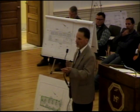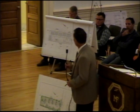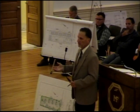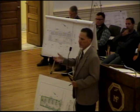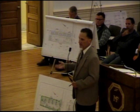What this commission is probably more familiar with is underground galleries and things along those lines. What this does, it basically allows us to put in a little bit shallower system, spread it out over a larger area, so that we have a larger footprint and contact area for the stormwater to collect within the system and have the ability to infiltrate into the underlying soils.